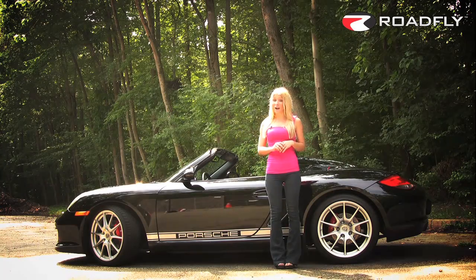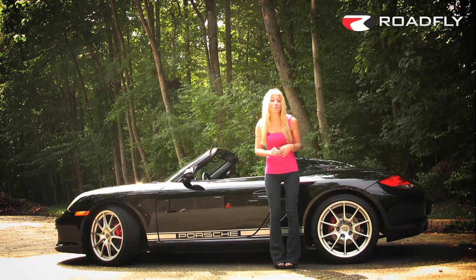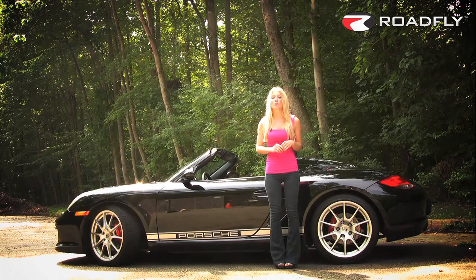Undeniably gorgeous inside and out, and with a 0 to 60 time of just over 4.5 seconds, the 2011 Porsche Boxster Spyder is likely to induce some jealousy.